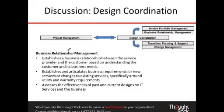So our next area, business relationship management. This is one of the new process areas in the new ITIL refresh up here in strategy. What this particular process is focused on is the interface between the service provider themselves and the actual customer. This is the process area that's really focused on making sure we understand the customer and their needs.